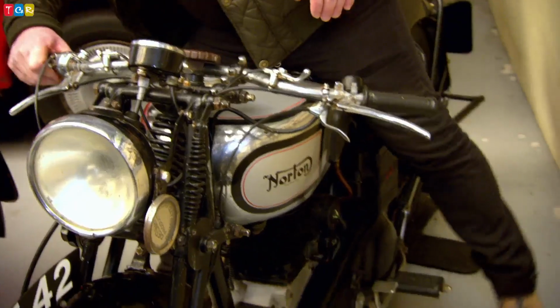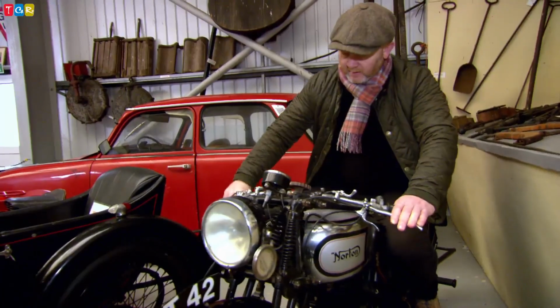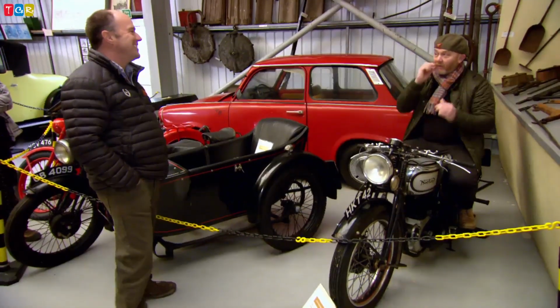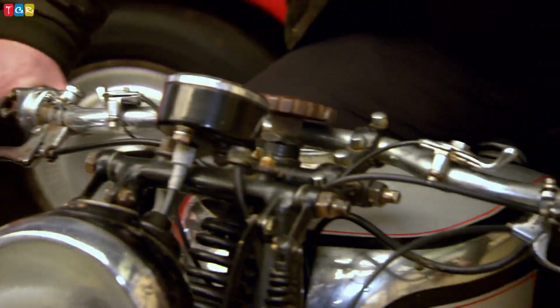A dampened fork, Springer front end on it. Lovely. Tighten up the suspension on that, T. Tightens up your shocker. Imagine going to work on one of these. Fat in your fag. Yeah, wonderful.